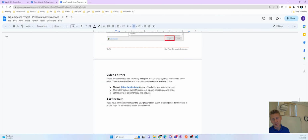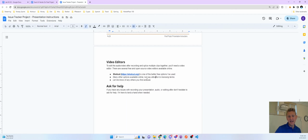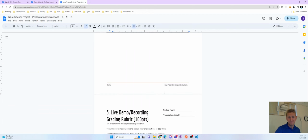So you're going to record it. You have the option for video editors. So here's a video editor that you can download, and again, this can combine videos together and do some basic editing. Shortcut.org is one option.